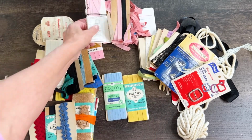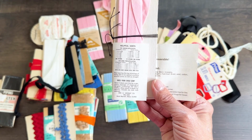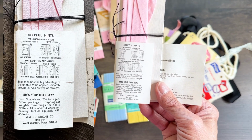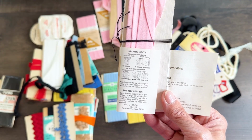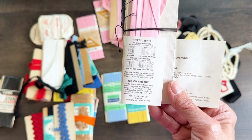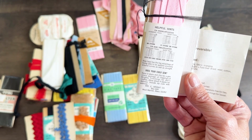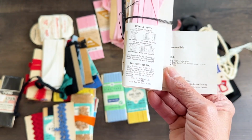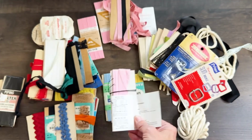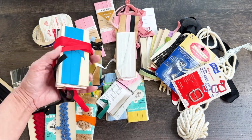I want to show you the back of this. Does anyone remember this? Does your child sew? Send 3 labels and 25 cents for a generous package of clippings of Wright's trimmings for dolls' clothes. Allow about 4 weeks for delivery. I used to send those in when I was a teenager because I designed and sold a lot of Barbie doll clothes. It was a great way to get trims. Wish they still did that, don't you? Anyway, lots of bias bindings.